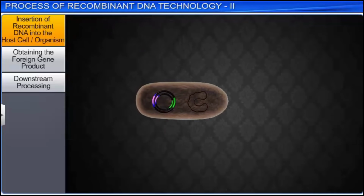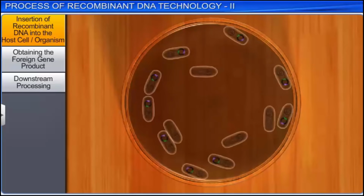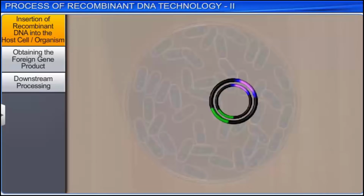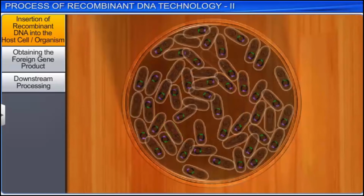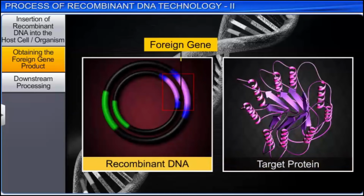If we consider the insertion of a recombinant DNA-bearing gene for ampicillin into the host cell E. coli, the host cells will become ampicillin resistant. Thereafter, when the host cells are spread on agar plates containing ampicillin, only the transformants will grow. On the other hand, non-transformant recipient cells will die. In this case, the ampicillin-resistant gene acts as a selectable marker since it identifies and eliminates non-transformants and permits the growth of transformants.